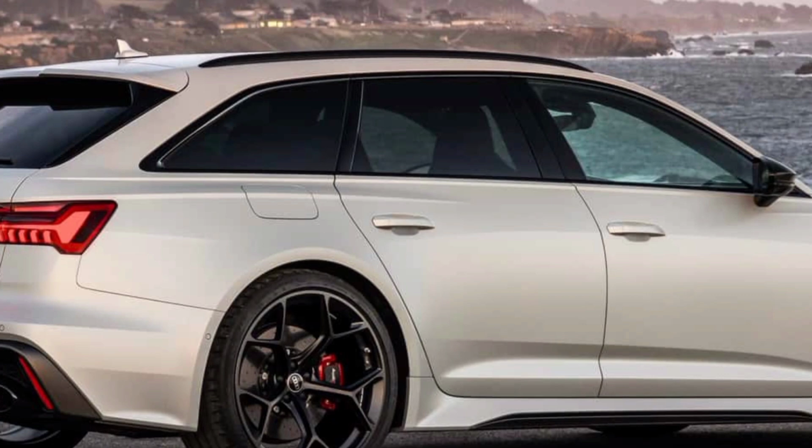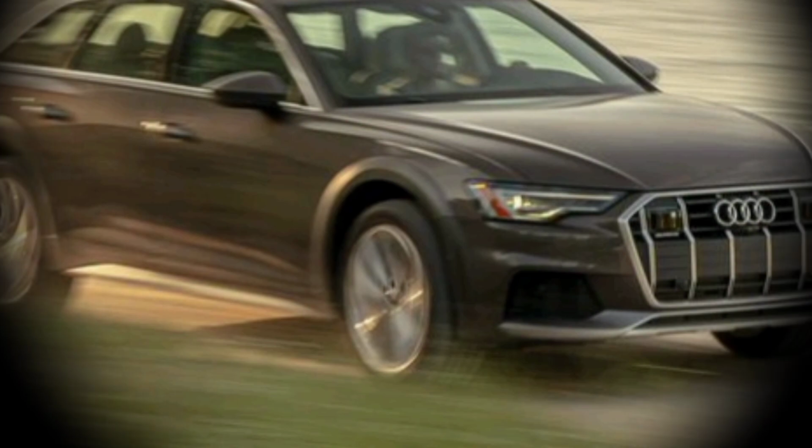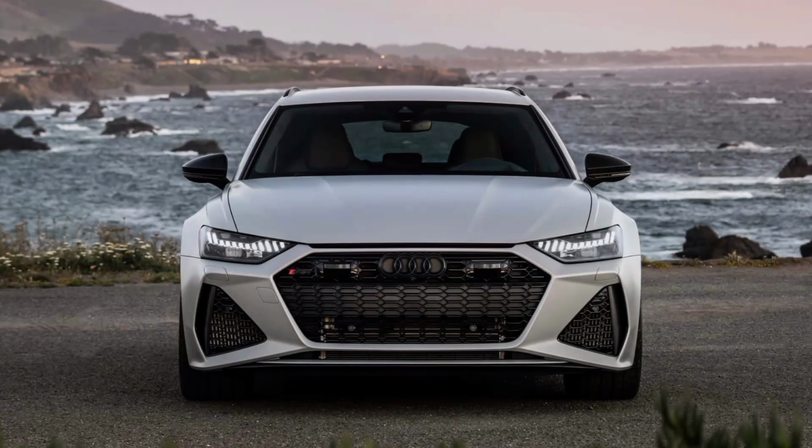If you're looking for a high-performance wagon that's both stylish and luxurious, the RS6 2024 is definitely worth considering.